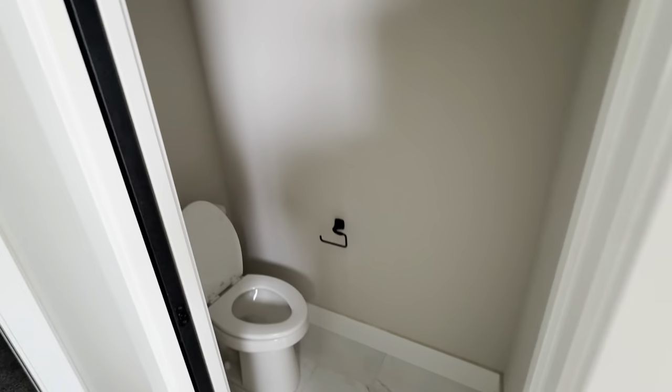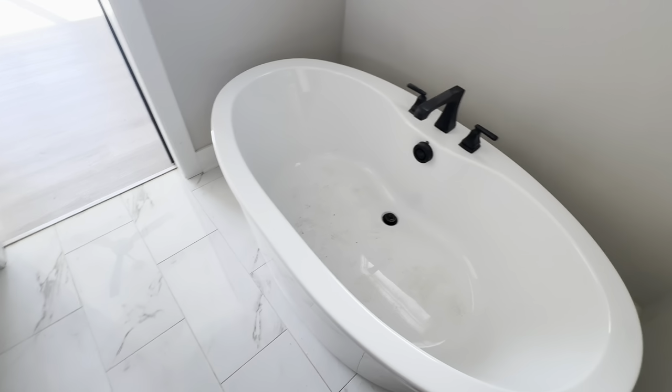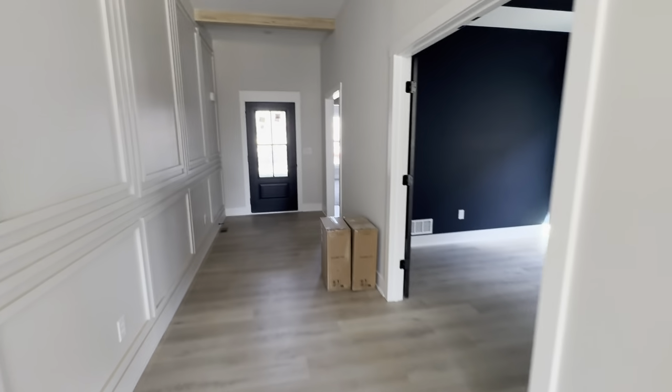Yeah, you got a little private toilet. The toilet should be private. I like this little floating tub. Me too. And then this is what was cool, babe, that I liked about this layout. Bam, washer and dryer right here. And then bam, you got this straight to the garage. So, does this one have a basement? I don't think so. No.